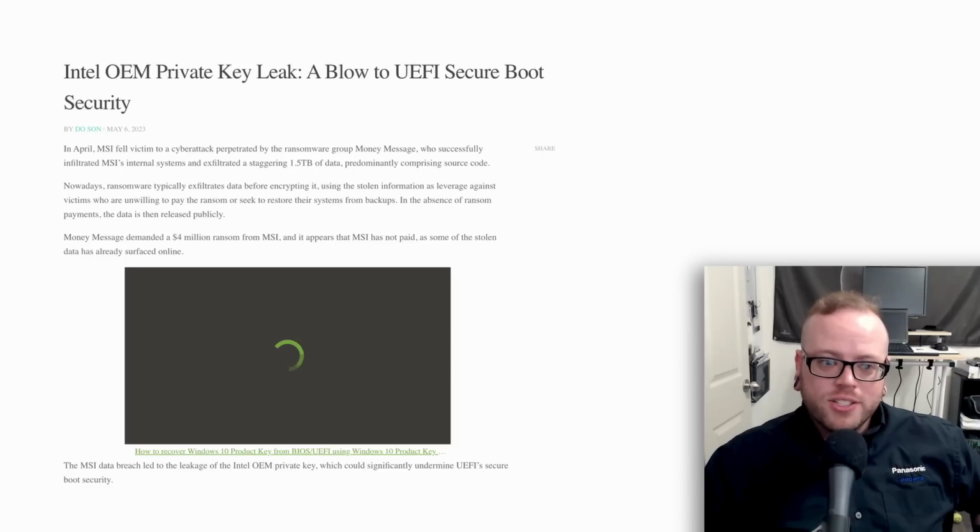This particularly pertains to the Intel Boot Guard digital signatures, a processor feature designed to ensure that computers only run verified programs before booting. In essence, this concerns UEFI Secure Boot, a mechanism that validates programs prior to operating system startup to prevent malware from running. The leaked private keys affect Intel's 11th, 12th, and 13th gen processors and were distributed to various OEMs, including Intel itself, Lenovo, and Supermicro. So this isn't just an MSI problem.